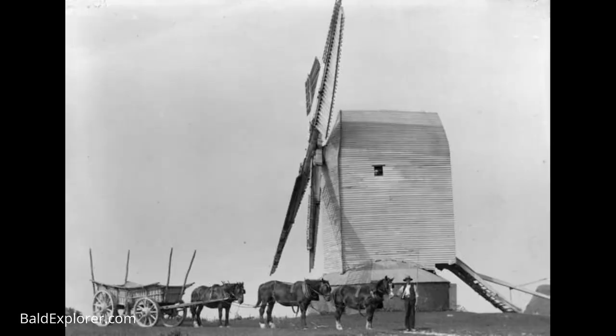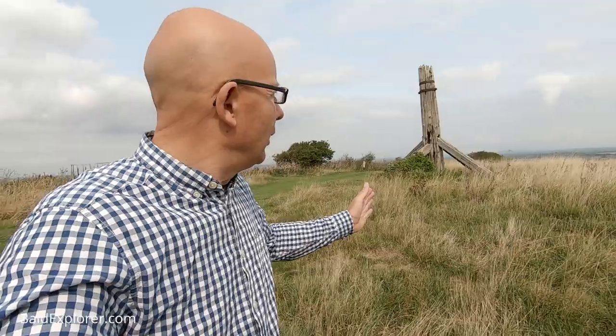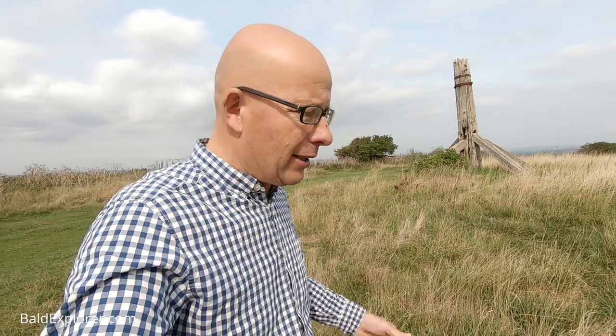I don't know the details of this one, but traditionally there's a tail piece that has an iron wheel on it that you can use to turn the windmill around so that the sweeps face the wind. And that's something that possibly the apprentice or the miller boy would do, just to ensure that the windmill was facing into the wind all the time.